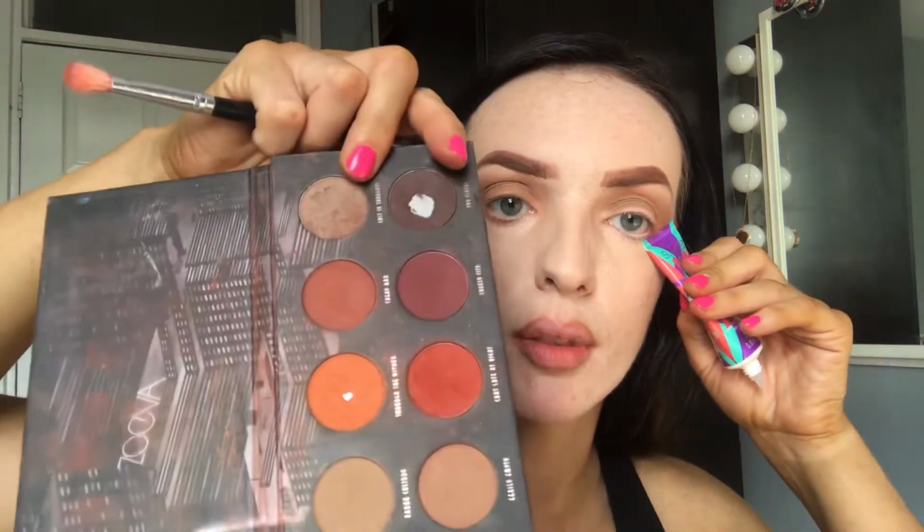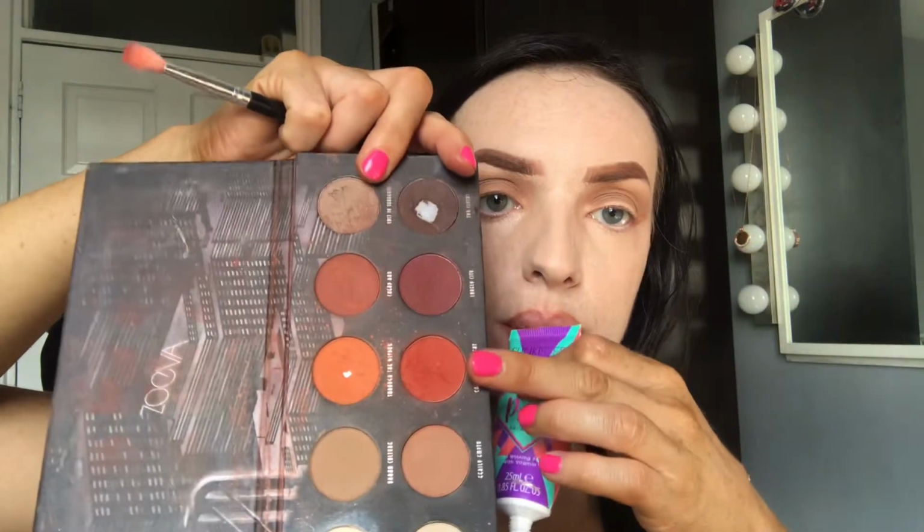Today I like to go in with the end of a sharp product and make a winged out line, and then just go in. I'm going in with the Zoeva matte shade in the dark orange, Chat Late at Night, just along the lash line.